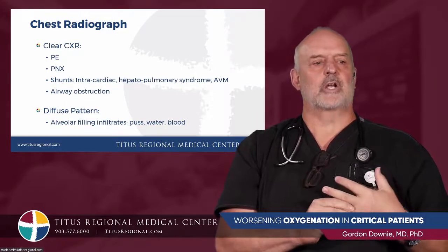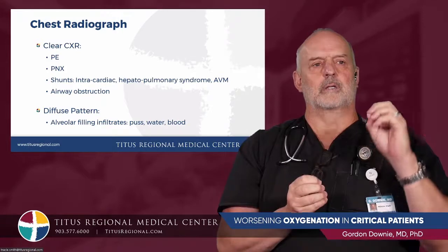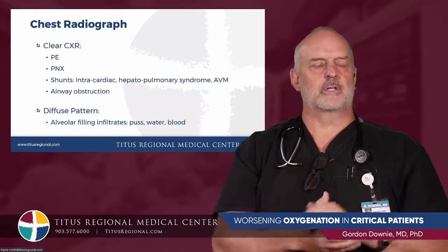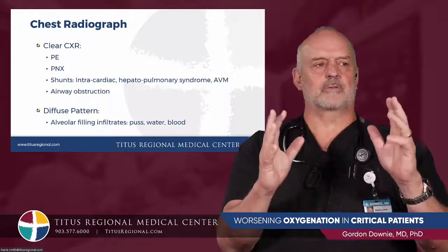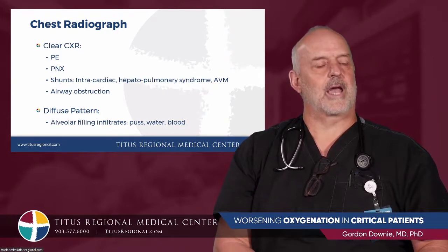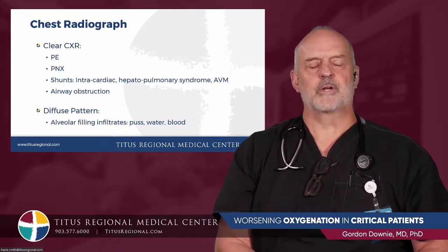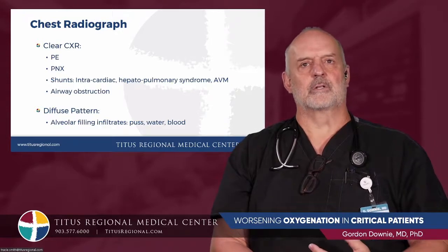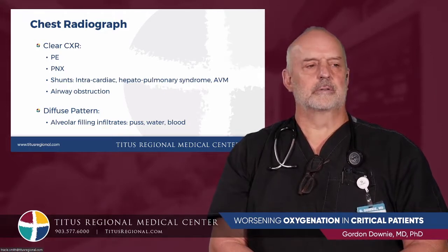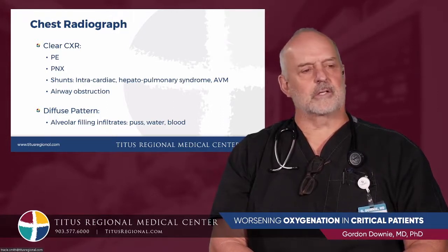Shunts. Intracardiac shunts or intrapulmonary shunts or AVMs within the lung, which allow right-sided unoxygenated blood to get to the left side without picking up oxygen in the lung, can give you a clear chest x-ray and acute respiratory failure. Key features will be the physical exam and the history that I asked you to make sure you understand. Does the patient have hepatic failure? Could be hepatopulmonary syndrome. Do they have a bruit over their lung? Could be an AVM. Do they have a murmur, which is new, over the heart? Could be an atrial septal defect or a ventricular septal defect.